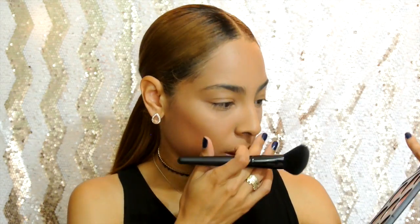So what I use is an e.l.f. angled brush for the blush, and we're going to tap very gently into it. Let's use this peachy color here. In the pan, they have a little bit of sparkle in it, but it doesn't really transfer on the cheeks. These are super duper pigmented, so not only are they cheap, but you really get a bang for your buck.